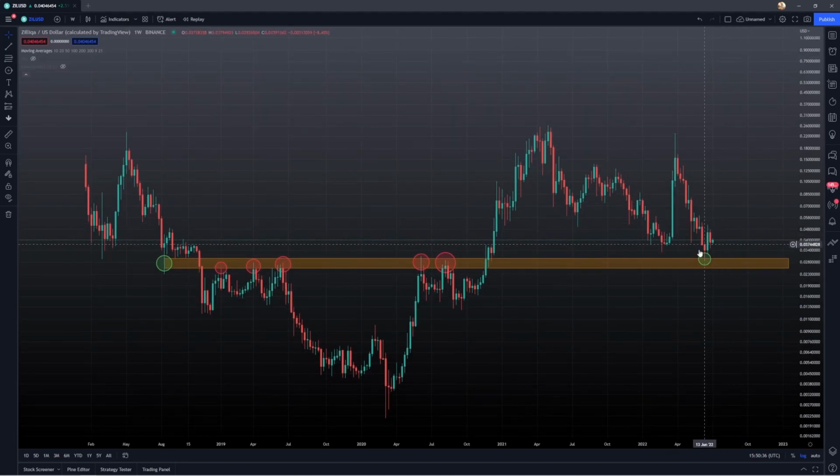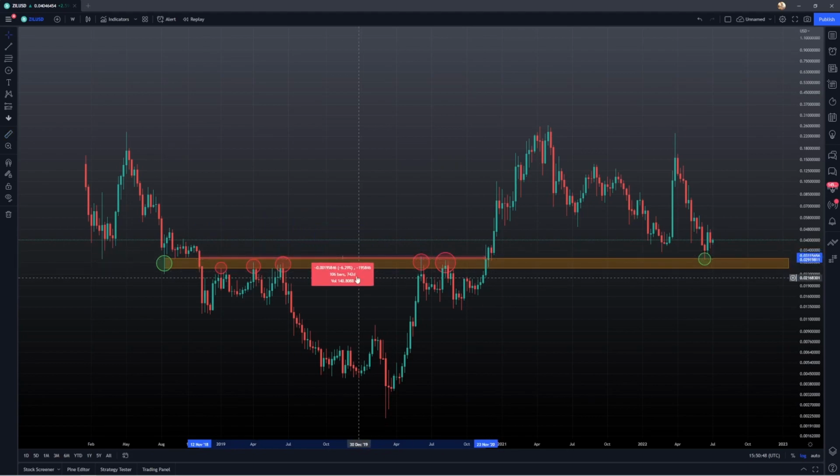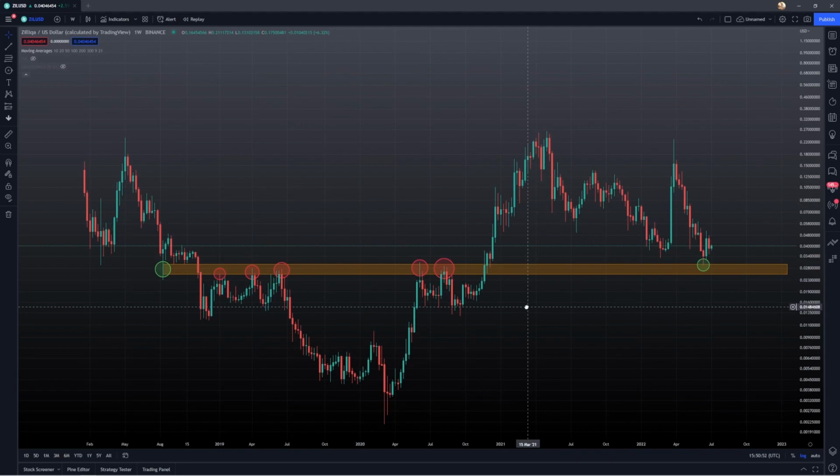Because if this level is to be flipped from macro support into macro resistance, it could play out similar to these prior bear markets where ultimately it took basically 2 years for us to reclaim it, right? This was 106 weeks. So if we're starting to lose this, it's a pretty big warning sign.